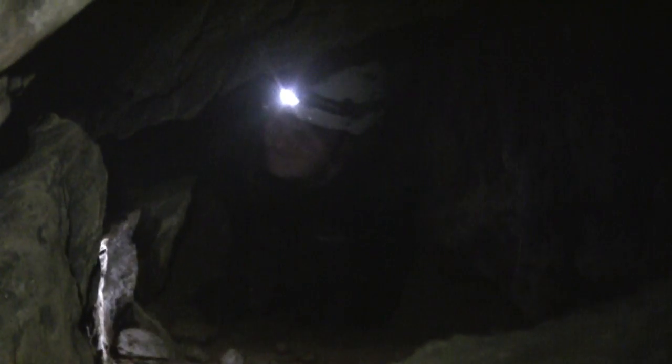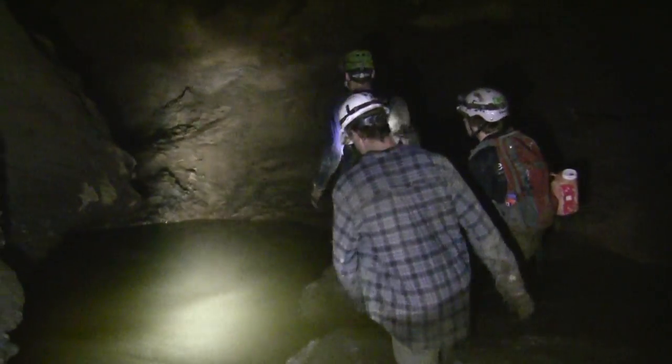When you're crawling, it's usually due to a cave collapsing, where the cave came in on itself. It's a great experience to get into something that tight and know that everything around you is just being held up by these rocks that you're crawling through. There is a lot of crawling, but for the most part, it's a really big cave.